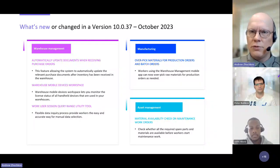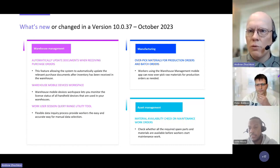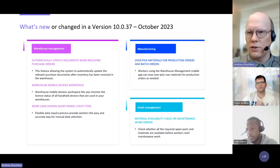The overpick materials for production and batch orders feature lets workers who use the warehouse management mobile app overpick raw materials for production orders when they must do it. Overpicking occurs when a worker picks slightly more material than is specified for the production order.